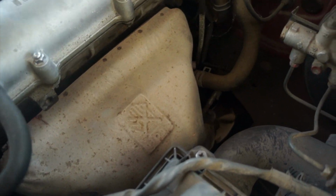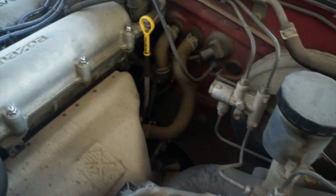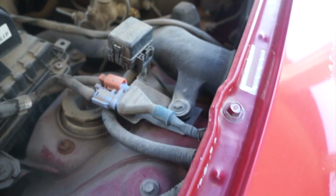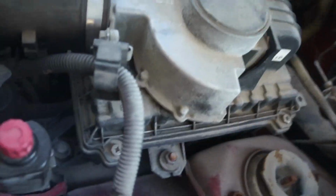Still got the shield and everything. Dipstick works. It's not broken. What else we got? I haven't checked the filter.